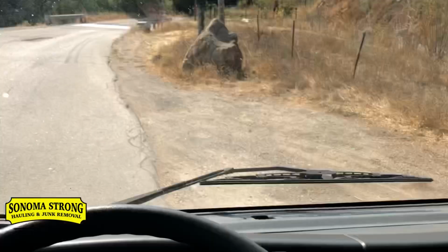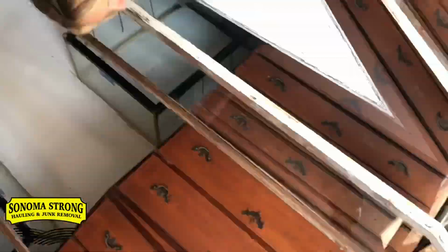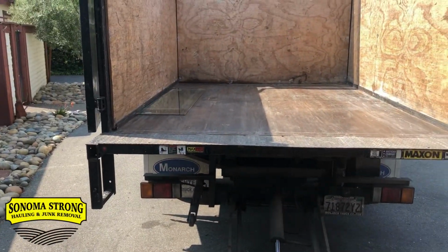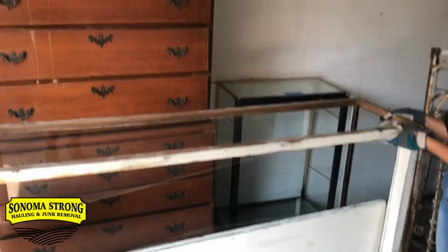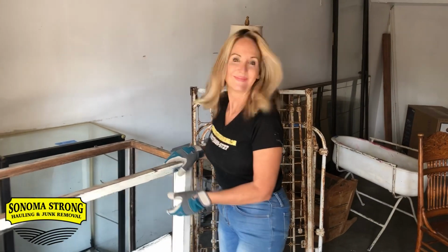Now let's head back to the job. You ready? Let's get it. So the first thing we did was put all the glass in there. It's safety first, so nothing would bust on us. Now we're putting the big pieces in first, and then we'll get the dressers in there and everything else. You ready, JoJo, or what? Yep. Let's do it.